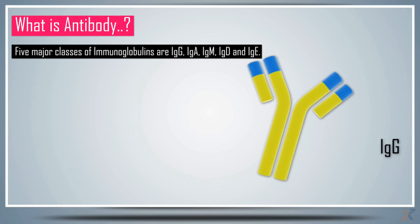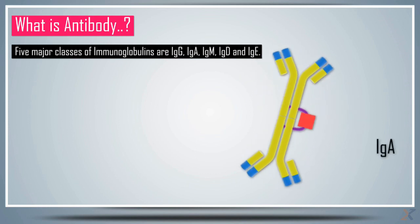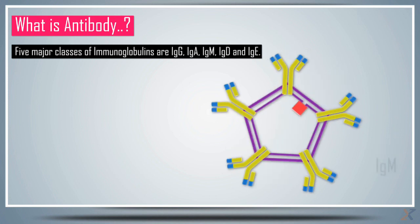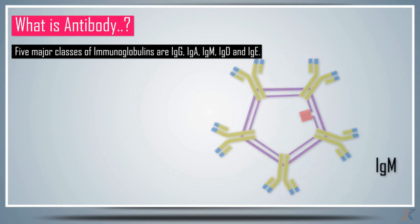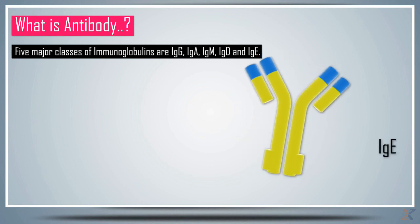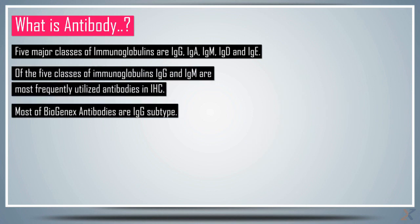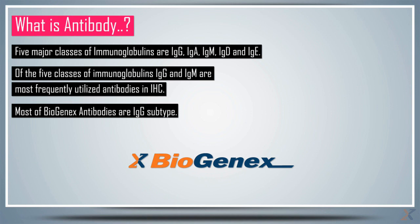Five major classes of antibodies are IgG, IgA, IgM, IgD, and IgE. Of the five classes of antibodies, IgG and IgM are more frequently utilized in IHC. Most of BioGenex antibodies are IgG subtype.